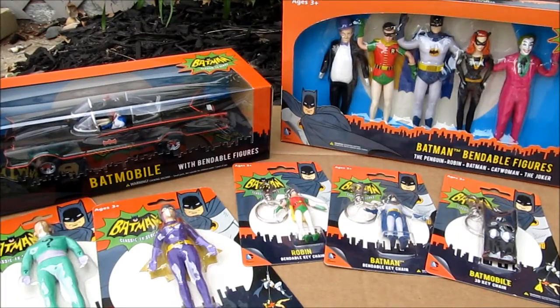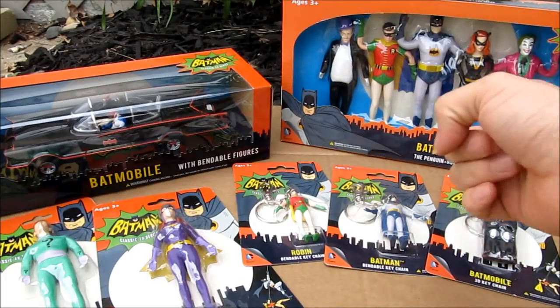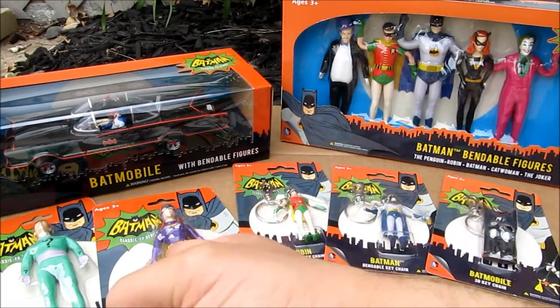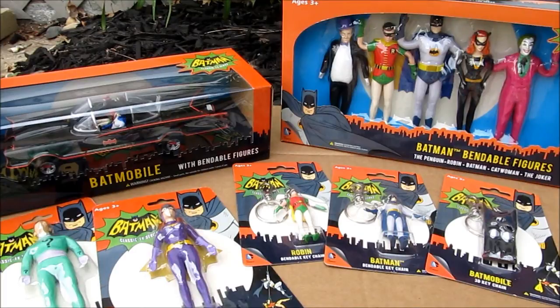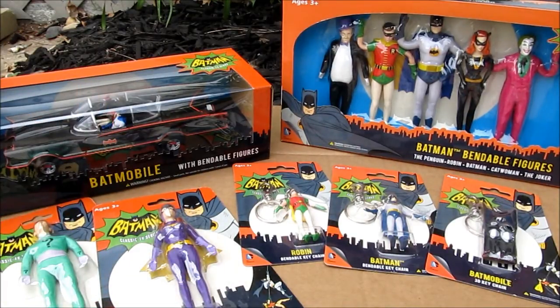Hey guys, welcome to an NJ Croce Batman Classic TV Series Bendable Figures review. We got some of the keychains here, some of the 6-inch figures, and also some of the upcoming figures that are going to be released, as well as the 1/24 scale Batmobile.